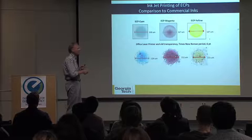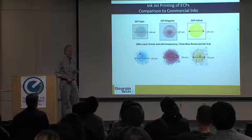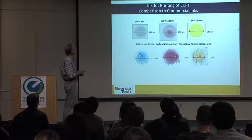And here we printed some Times New Roman 6-point periods on a piece of old transparency using an office laser printer, and that's what they look like in the microscope. These were about 200 microns across, and they weren't very pretty looking. So all of a sudden, these dots look a lot better. So we can print a dot.